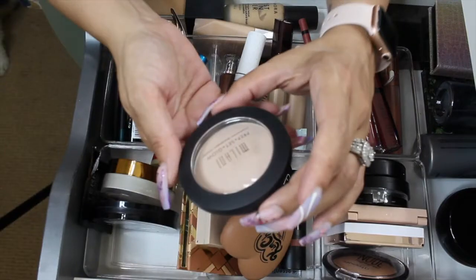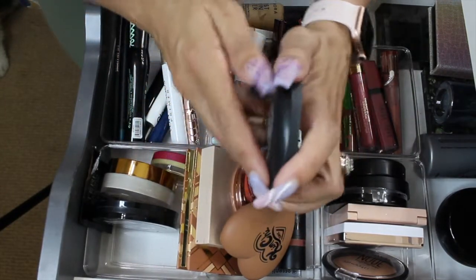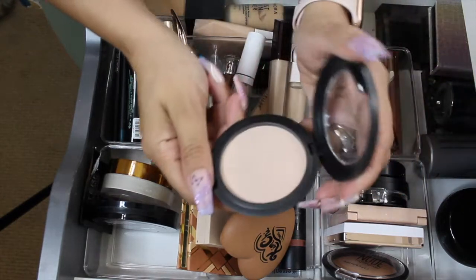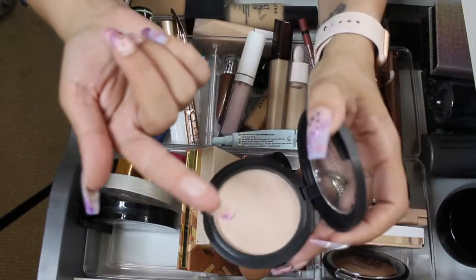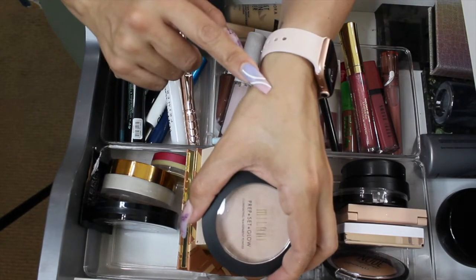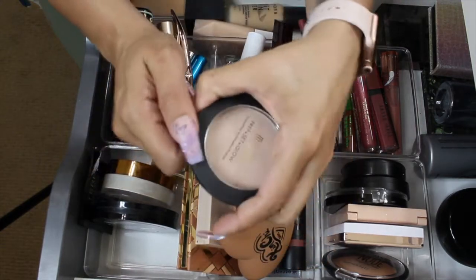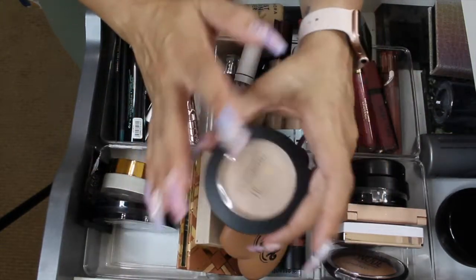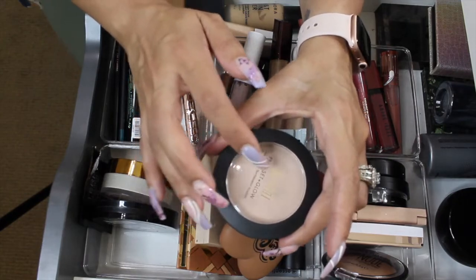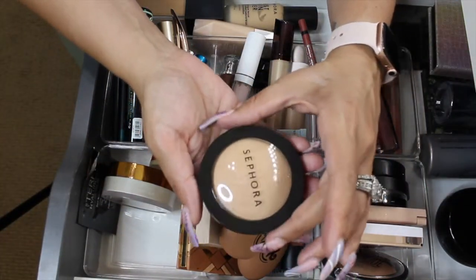The other powder I had in here is the Milani Prep Set and Glow. I also use this as a finishing powder. It is glowy. It's more intense than the Dior, you can definitely see it compared to where I swatched the Dior, which you can't even see. I preferred the Dior over this, but I think this is the only drugstore finishing powder that I have. I do like a little bit of illumination, so I still use it. I like it, it's just not my absolute favorite.